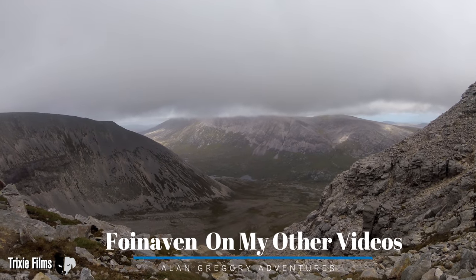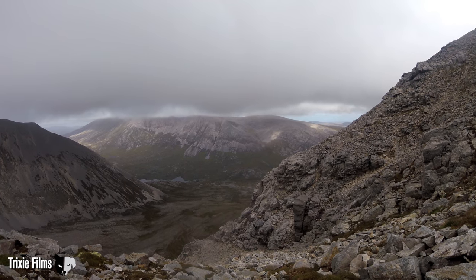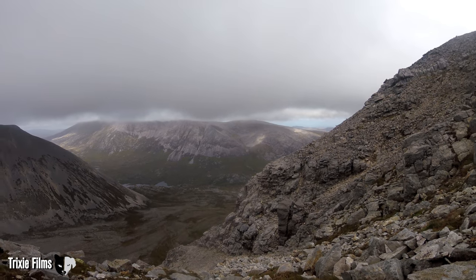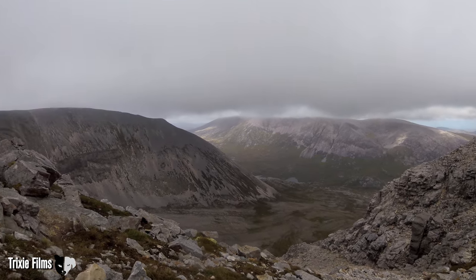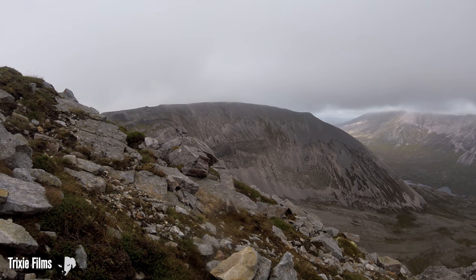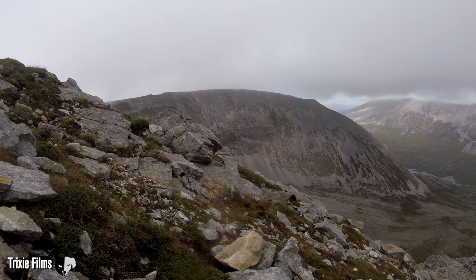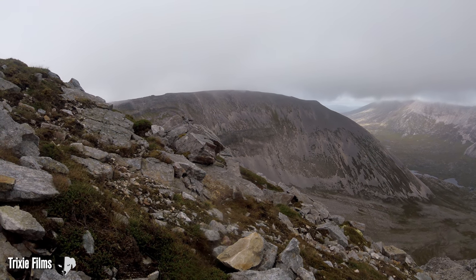It's a bit in cloud, but it's such a magnificent mountain with a great ridge to walk along. And that's the Arkle ridge to the trig point over there. Now that's a pretty fine ridge. I've just, like I say, put a couple back there and they didn't risk it.